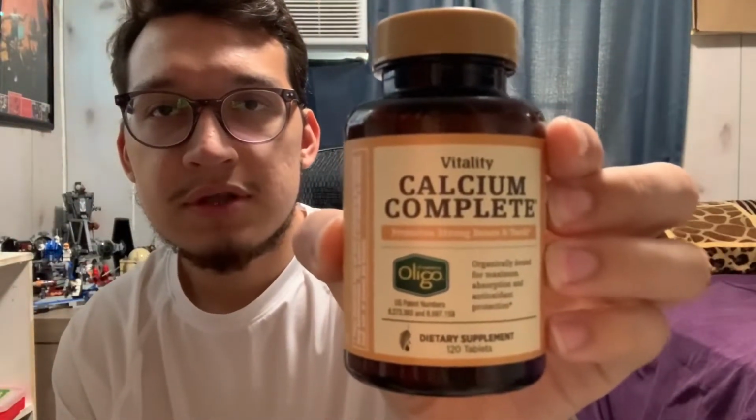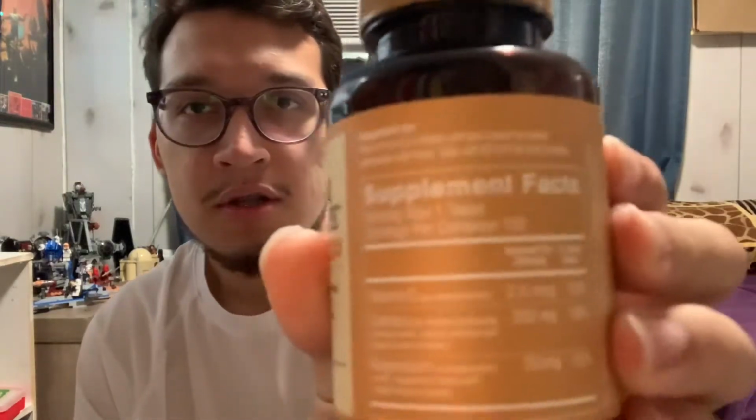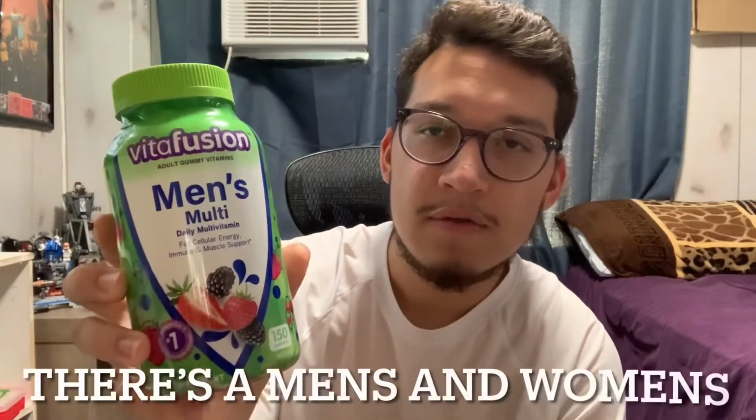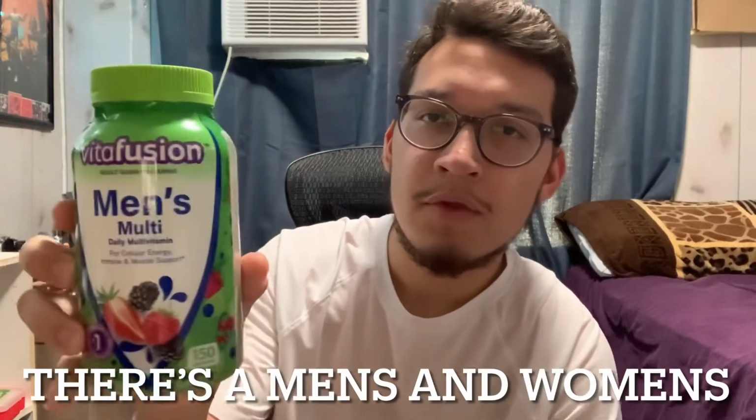And I believe this is best paired with K2. Or which one is it? It says take with K2 to D3 for best results. If you can read that, I'm not sure if you'll be able to. And that, along with just regular multivitamin gummies. I've been taking these every day for the past month or two.